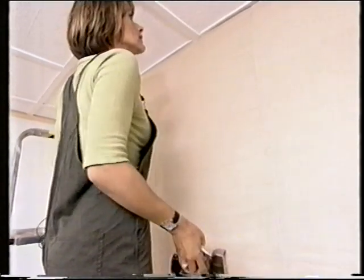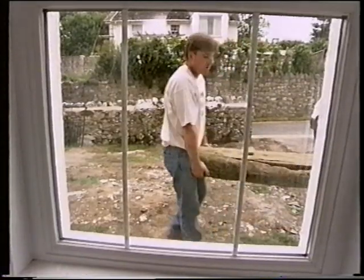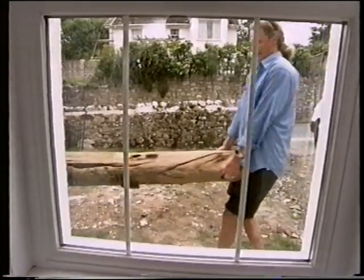The fireplace is still missing that finishing touch. Enter the ship's mast.